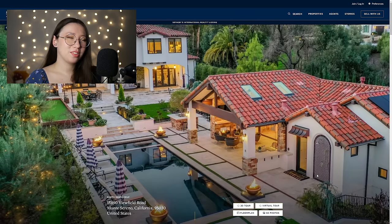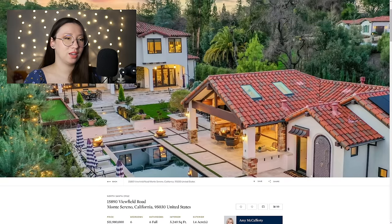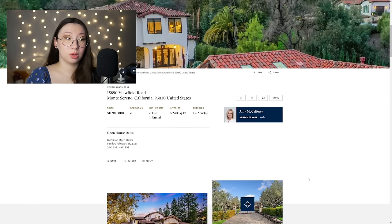We're jumping to the opposite coast to Monte Sereno, California. And I mean, it speaks for itself. I feel like this is gorgeous. This was just put on the market. There's an open house on the 18th, but I bet that's probably in the past. There's probably more open houses though.